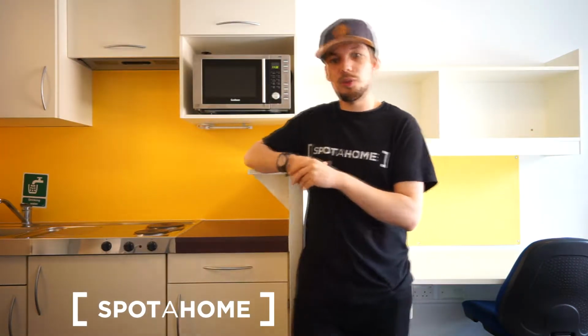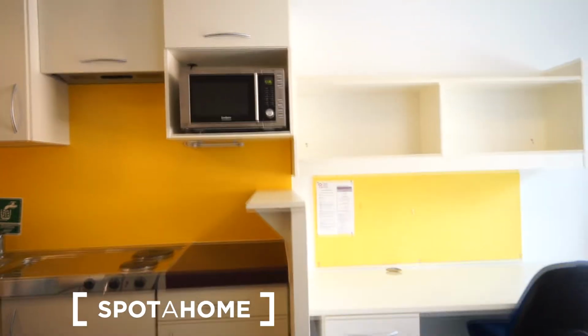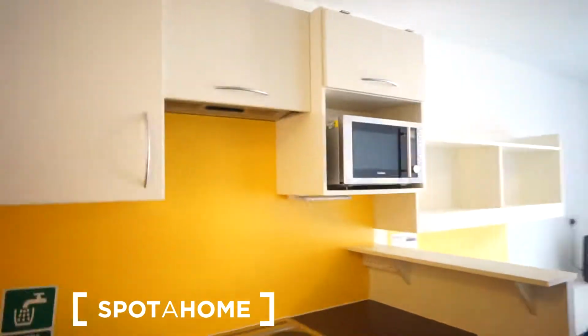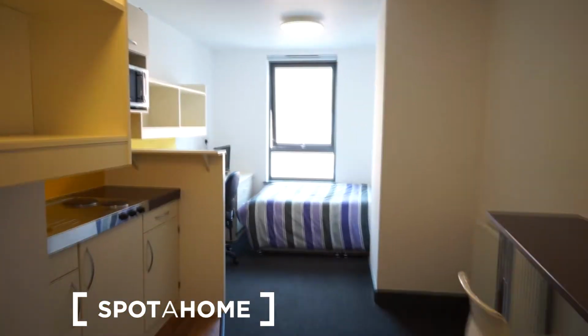Okay, let me show you the studio. For the building itself, there are some common areas. So you will find here, for example, a recreation area or laundry room. But let me talk about the studio.